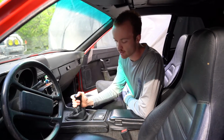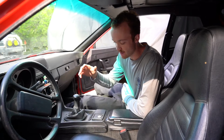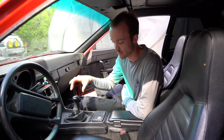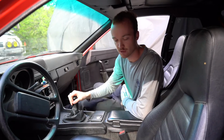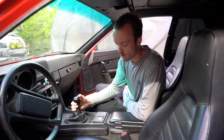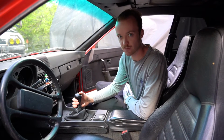I'd never driven a car that knows which gear it wants to go into before you actually shift it. And if you guys haven't driven a 944 before, it feels like when you're going from second to third or third to fourth, you barely have to give it any pull to get it to go into gear. And it honestly is one of the craziest shifters I've ever felt. So that was a pretty cool feeling for the first time when I drove this car.